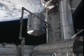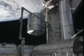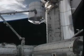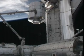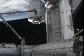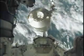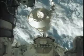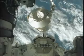STS-128 pilot Kevin Ford and mission specialist Jose Hernandez are working on moving the Leonardo multipurpose logistics module from the Harmony node back into Discovery's payload bay. It's a very slow and methodical process. Once it is put back into Discovery's payload bay, there will be four latches that will be secured to hold Leonardo in place for the return trip back home. There will also be a power supply plugged into it. While this activity is going on, the rest of the crew is finishing up some transfer activities between Shuttle Discovery and the International Space Station, making sure that everything is on board Discovery's mid-deck for the ride back home.